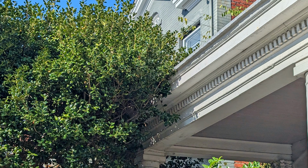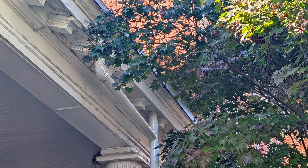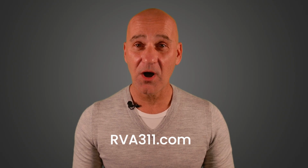In dense areas like the city of Richmond, trees planted on city property sidewalks can overtake rooftops. I see it quite a bit. If you have an issue, you can go to rva311.com to put in a request for tree trimming. Or if you're not in Richmond, reach out to your public works department. All right, back to business.